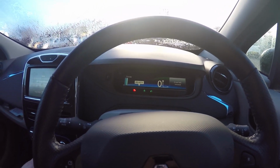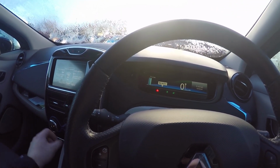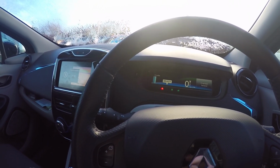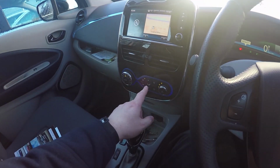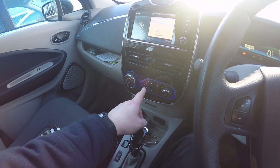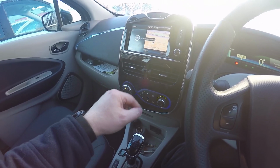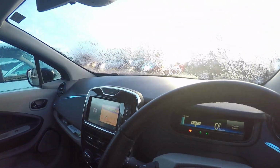Right, heating required. Make sure eco is off. It is, and on to full whack. Fan is working fine. I was a bit worried about that. I know some folks have had, when the car has been sitting for a long time, the fan not working when you get back into the car, but all good there. Right, going to get the camera hooked up.